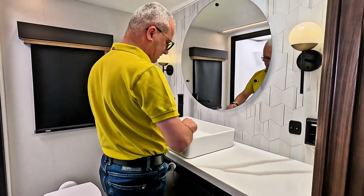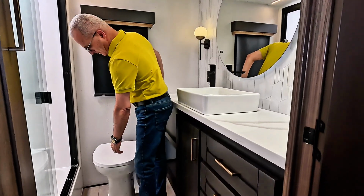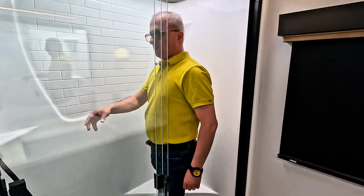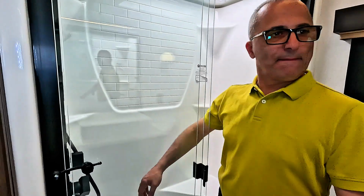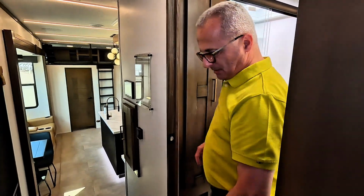Porcelain sink. This is not paper, plastic. This is solid. Even the toilet is porcelain. And then you have one piece of glass with 4 shower heads, and you can see how nice it is to sit here. And you have a closet for linens. And then this is the main bathroom. This is what we call the master bedroom bathroom.